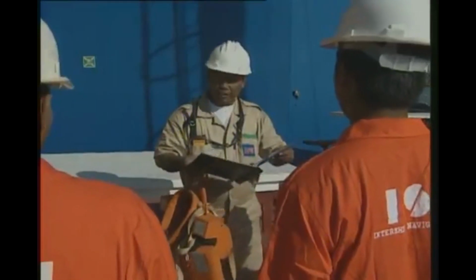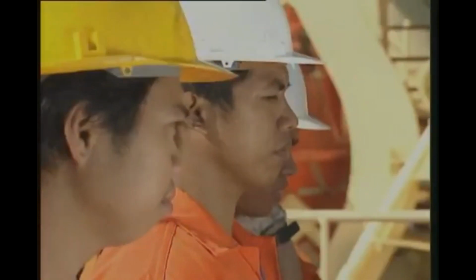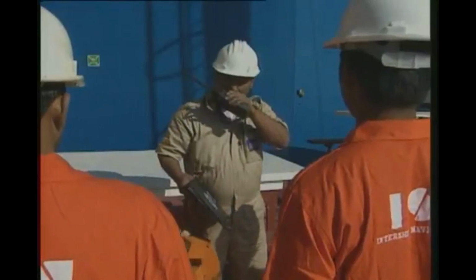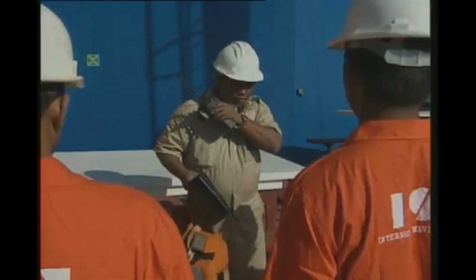On mustering, a roll call is taken by the leader of the party. If a person is missing, the leader must notify the bridge and start a search immediately. This emphasizes just how essential it is that all members of the crew muster quickly and have their names checked off promptly when the alarm is sounded.